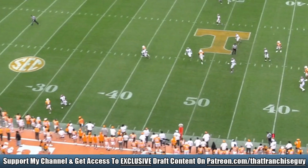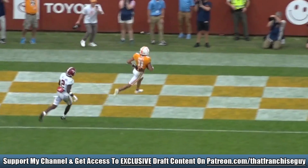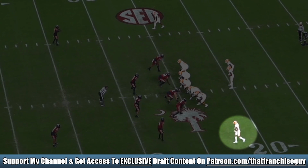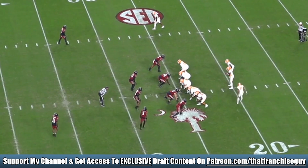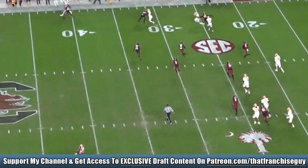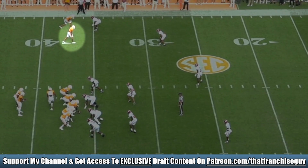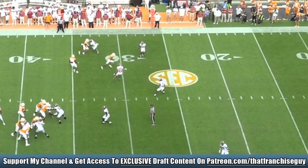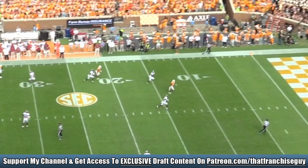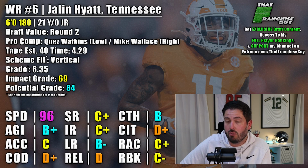If you plugged him into Kansas City or LA late in the first, sure. But to expect him to be Henry Ruggs, who had legit stop-start ability that Jalen Hyatt just does not have, and refined examples of how he can handle press and a lot more to his game, it's just a different level of prospect. So to me, I do see a similar comp to Quez Watkins, who's a solid player for the Eagles.